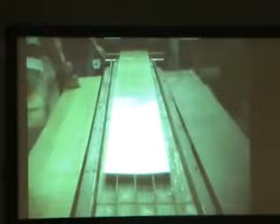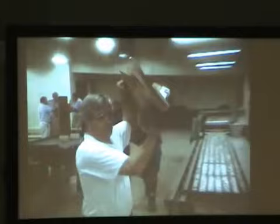Other manufacturers, why don't they all do it this way? We make no compromises with material. This is the highest grade of maple available. Now here's where the orchestration really takes place.